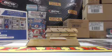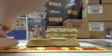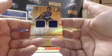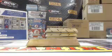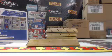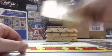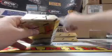And last card, box number two. 63 out of 149. Rookie dual jersey autograph for the Hornets, Noah Vonleh. Box three.